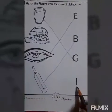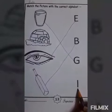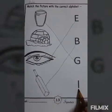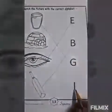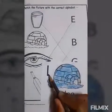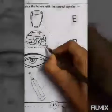Now the next alphabet, that is alphabet I. So I for bat. No. I for igloo. Yes. I for igloo. So match them.